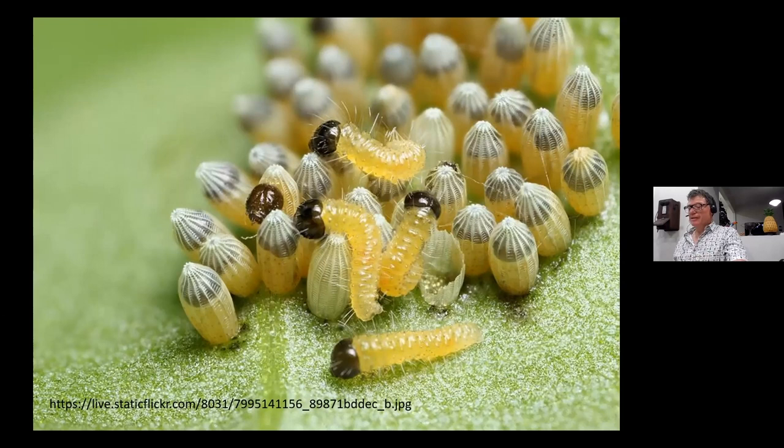So once she has done this, this is a mass egg laying, which is not all species. Many species lay single eggs on different leaves. Some species lay groups of eggs like this. But on average, most of the caterpillars that hatch from butterfly eggs are going to die, and only on average about 2% make it to be adult butterflies. The reason for this is there are many predators and many parasites that attack butterfly eggs, larvae and pupae.